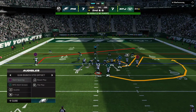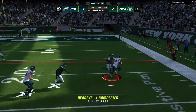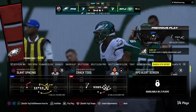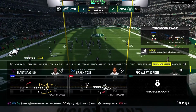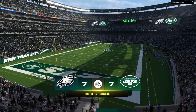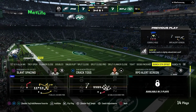Here's a 2nd and 8. Looking right side, and that's complete to Watkins. It'll go down as a gain of 6, and that will bring up 3rd and 1. These two teams all tied after 1, with the score tied 7-7. Start of the 2nd quarter, and it's the Eagles in possession as they've got it with a 3rd down coming up.